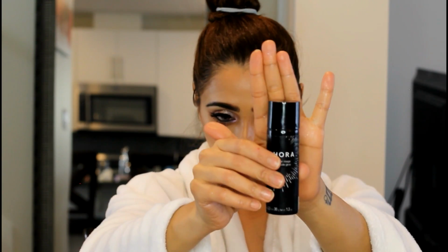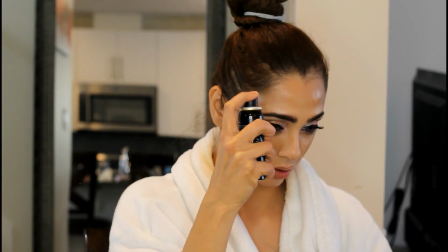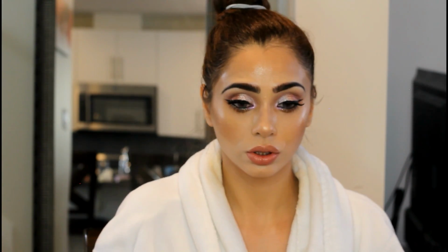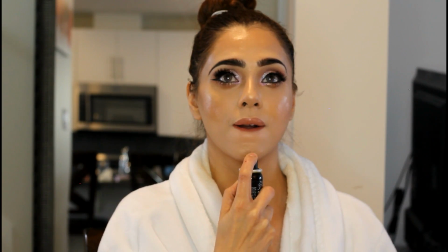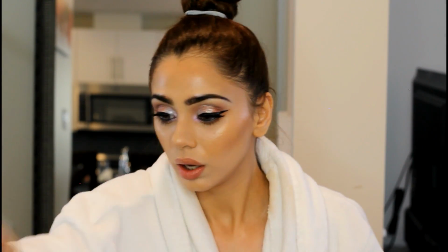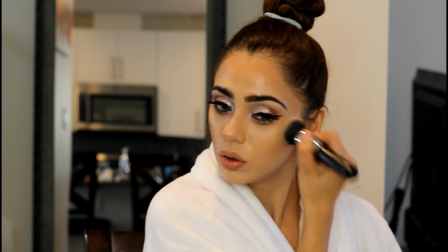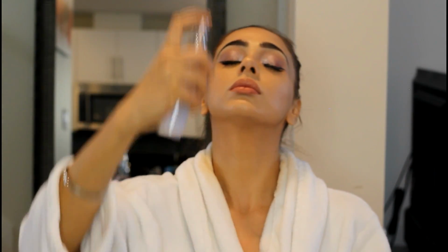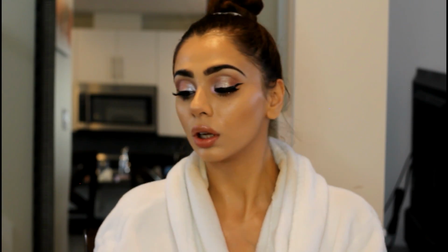And now I'm just going to do a little bit more glow on my face. This product, I used it for the first time. This is from Sephora, their Sephora Perfection Mist in shade Nude Glow. And I just applied it the way I saw other people doing it. But I think next time I'm just going to spray that on a beauty blender first and then apply it. And to set everything in place, I'm using my Amore Pacific Skin Hydration Mist.